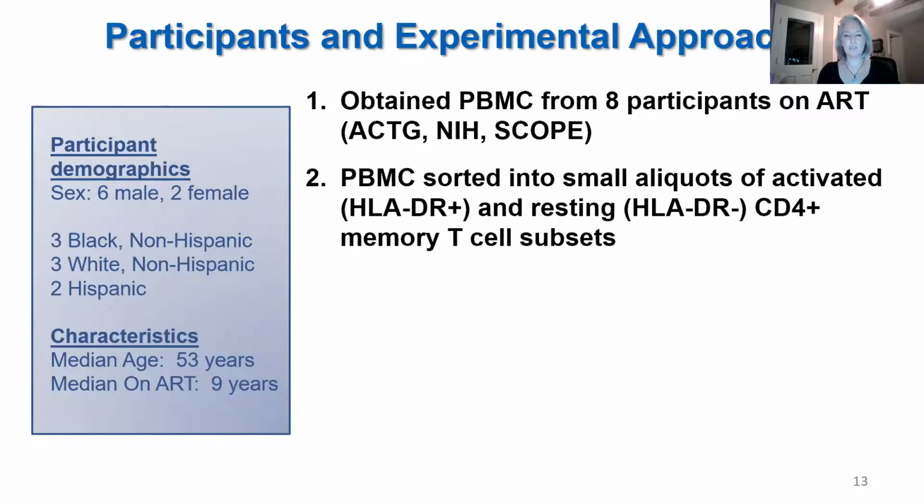From these participants, we collected the PBMCs and sorted them into HLA-DR positive and HLA-DR minus subsets. We call these resting and activated cells, but of course there are many markers for activated cells that are not accounted for here. The reason we did this is because when we tried to sort using multiple activation markers on the surface, we really couldn't get clear separation of populations. So we decided to sort them based on HLA-DR positive, DR minus, where we could get very clear, distinct populations, and then to characterize the cells with RNA-seq. And that's what we're doing right now.